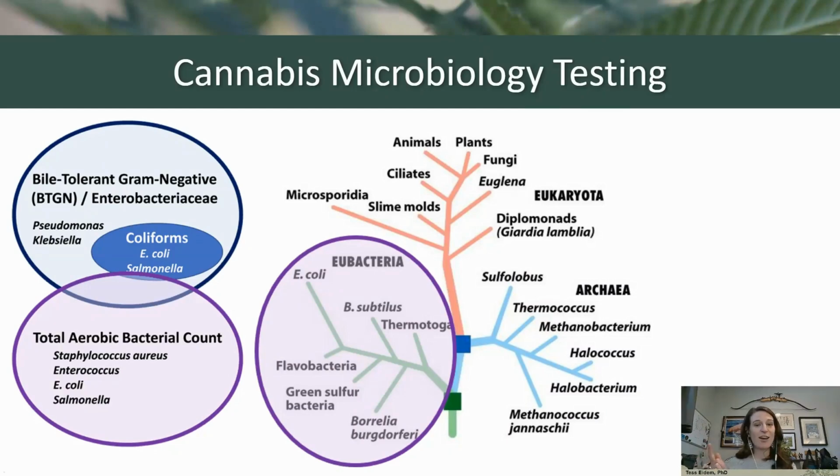good sanitation. For example, coliforms are pretty much exclusively found in the gastrointestinal tract of animals. And so if you find coliforms on your product, it likely came from fecal matter or sourced in that way somehow. And then we'll specifically look at some of these microbes like pathogenic E. coli and Salmonella by qPCR.